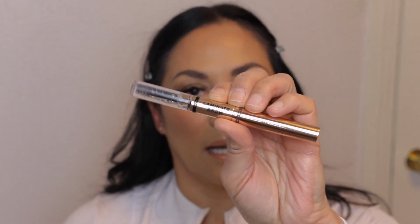I really like this, guys. I have not used the pencil just yet, but I do like the brow gel. I think it holds those brows up. Kind of reminds me of the Patrick Ta brow gel. I believe this would be a really close dupe to that.